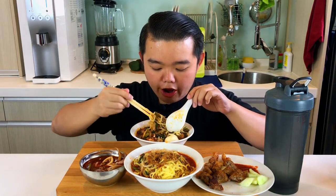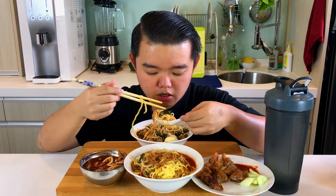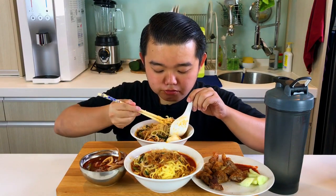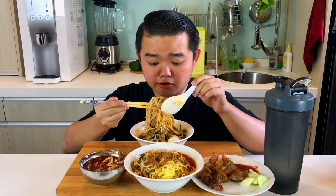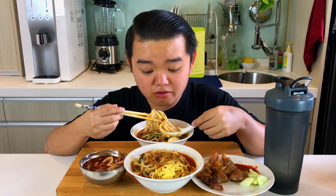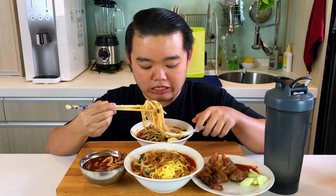And not to mention that the portion is also huge. Yeah, it is. Maybe because I ordered 4 instead of a normal portion. But no, I think for a bowl like this, the portion is actually considered huge. Like back in Penang, the noodles will probably be just one handful of noodles and that's it.